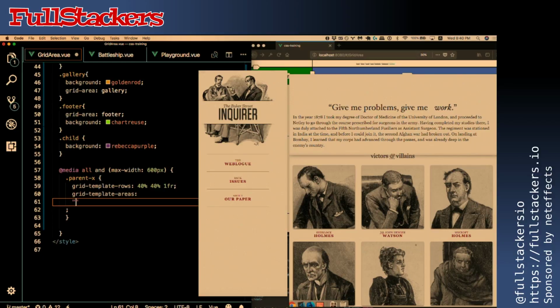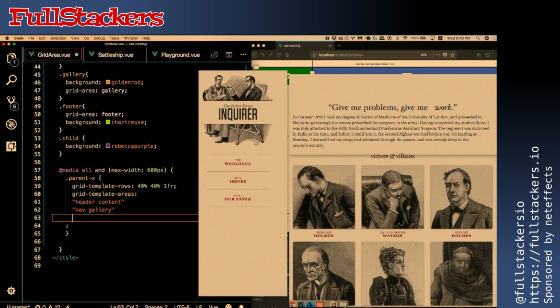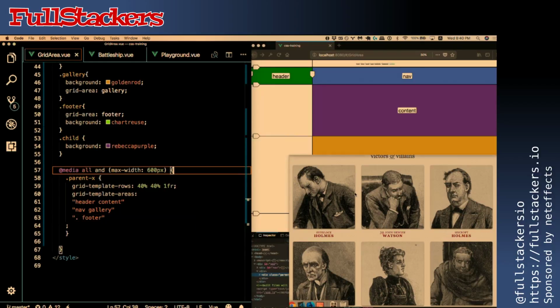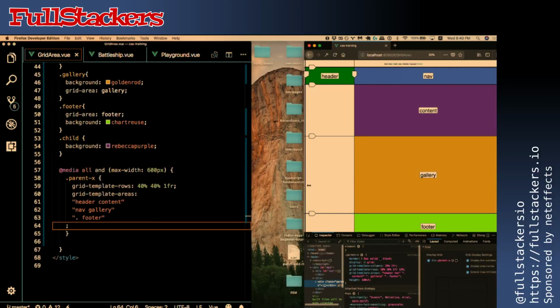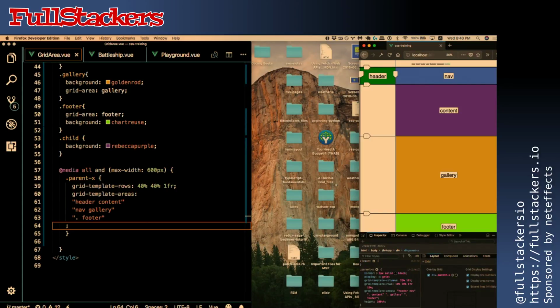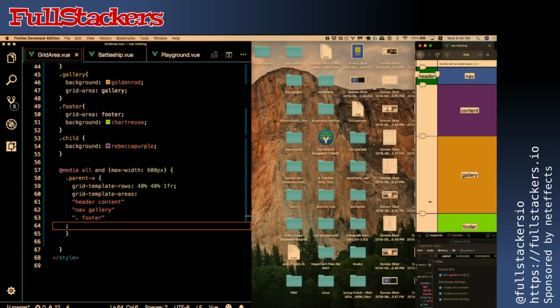Sorry. So we have the header. We have the content. We have the nav. And we have the gallery. And then we have empty space. And then we have the footer. And now what should happen, I hope I didn't mess this up, is once we've saved it, as you shrink this page, and I did mess it up, it should have reformatted to that structure.